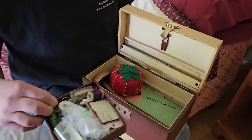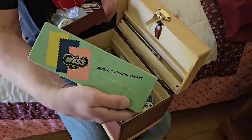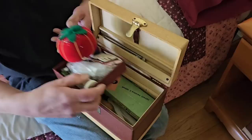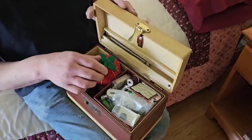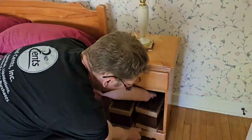Kind of cool. It's a little vintage sewing kit. White scissors in the box. All right, $30. A lot of people don't know. It's just like one of those things, those old scissors like that. Well-made quality stuff, and quality stuff's always worth money, Shane.